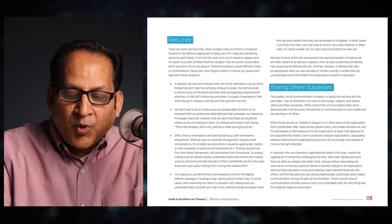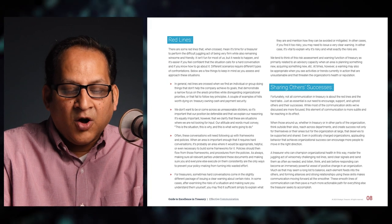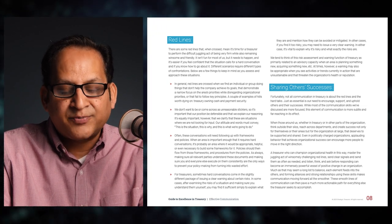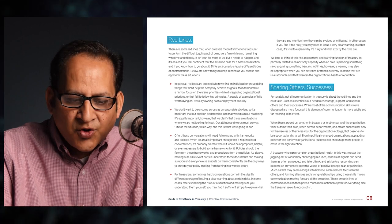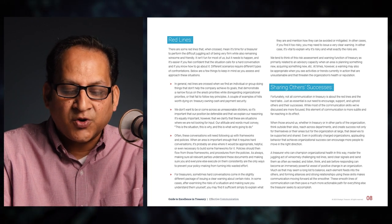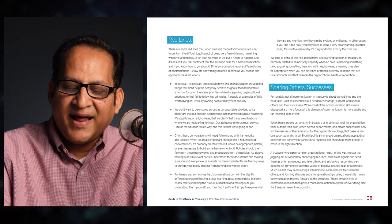Third, often these conversations will need following up with frameworks and policies. When an area is important enough that it requires hard conversations, it's probably an area where it would be appropriate, helpful, or even necessary to build some frameworks for it. Policies should then flow from those frameworks and procedures from the policies. As always, making sure all relevant parties understand these documents and making sure you and everyone else execute on them consistently are the only ways to prevent your policy making from turning into wasted effort.